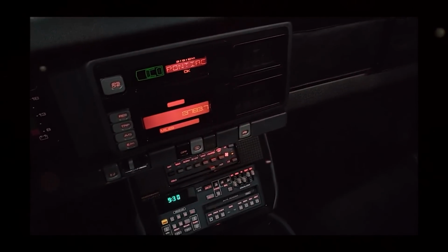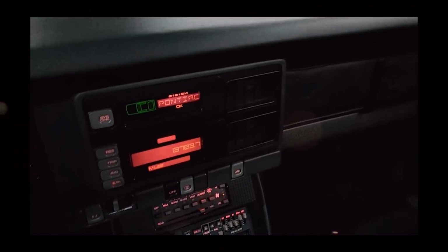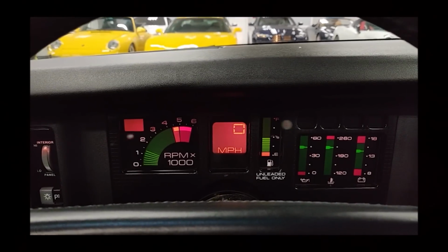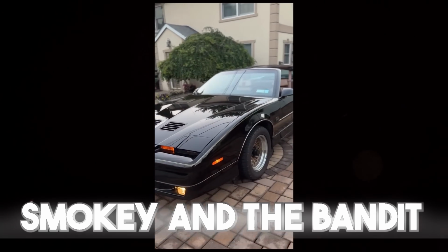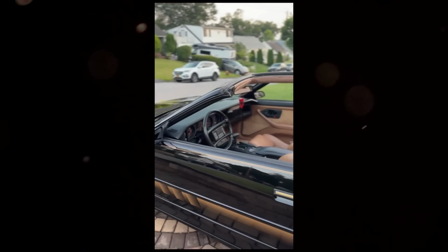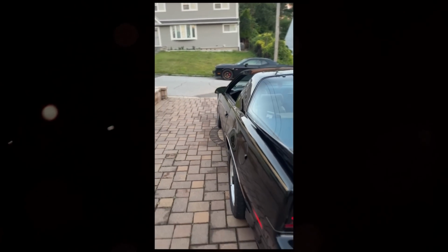Even if you didn't know a thing about cars, you knew the GTA meant business just by looking at it. What really set the GTA apart, though, was its cultural impact. It became a pop culture icon, thanks partly to movies like Smokey and the Bandit and TV shows like Knight Rider. Suddenly, every kid in America wanted to grow up and own one. The GTA didn't just keep the Trans Am name alive, it made it cool again.